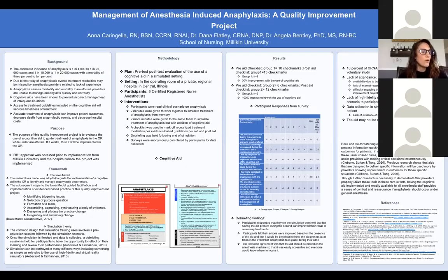Below is a table comprised of the data that was filled out in the anonymous surveys following the simulation. The participants were asked questions, and then they could either rate with strongly agree 4, agree 3, disagree 2, and strongly disagree 1. All of the participants answered either strongly agree or agree to all of the questions. No participant selected that they disagreed or strongly disagreed with anything.